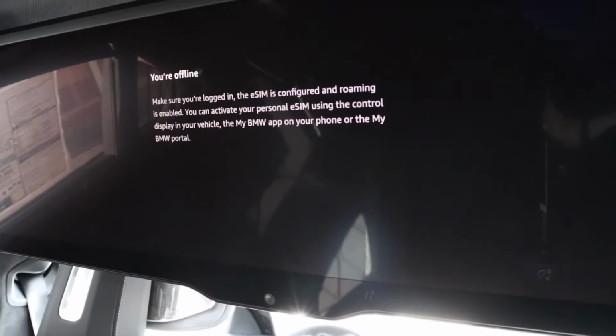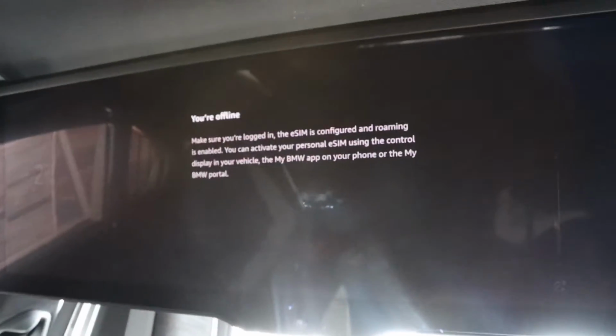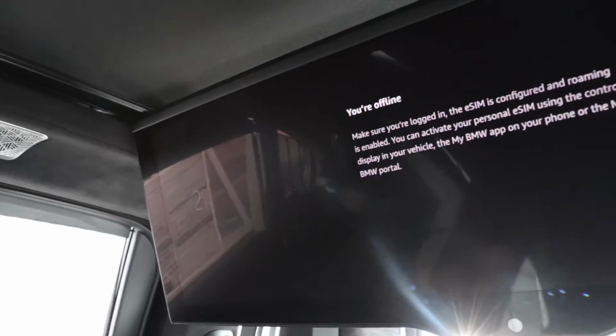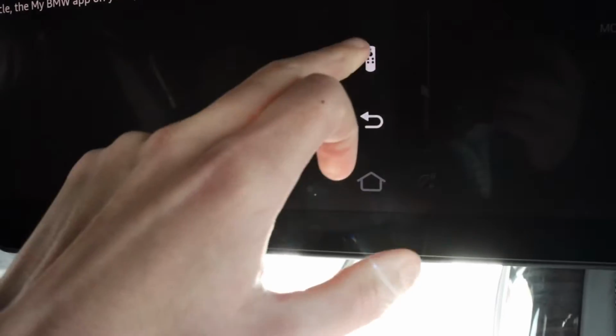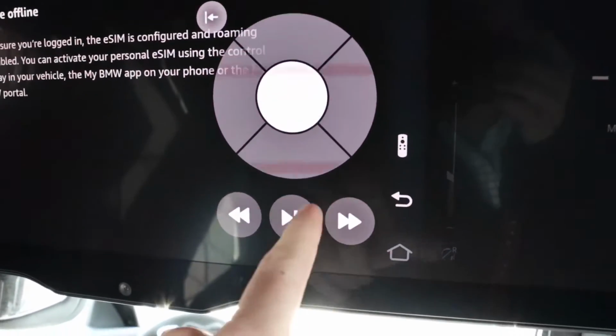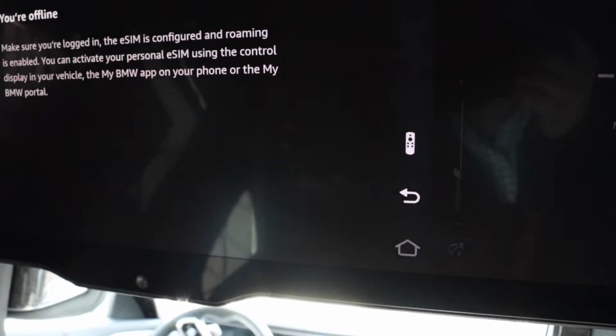But there you go, it says you're offline, make sure you're logged in, eSIM is configured, and roaming is enabled, so on and so forth. But anyway, you still get an idea of what the theater screen actually looks like when it's folded down, how the touchscreen works. Another thing you can do is when the theater screen is actually functional, watching movies and whatnot, you can tap on this little guy right here, and this is your remote for the theater screen. So this is how you would pause or fast forward your movies, depending on what program you're using. For example, YouTube and Amazon Prime Video will work a little bit differently as far as actually controlling it.